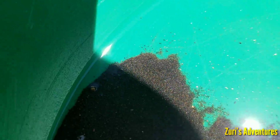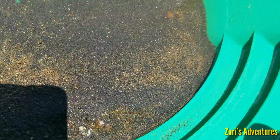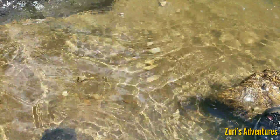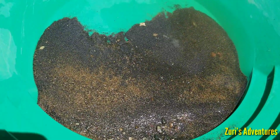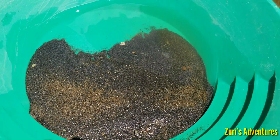This is hard with the sun. Goes across. And like I said, there's a lot of black sand here. I am not gonna pan it out at the river. Tide is just going in and out, making it hard to pan. So I will probably put this through my underflow sluice box sometime later. I'll make a video about that.